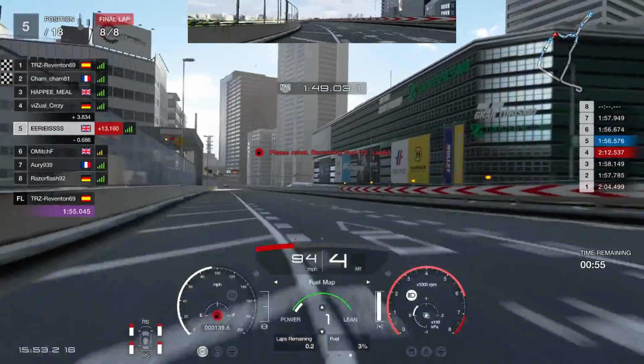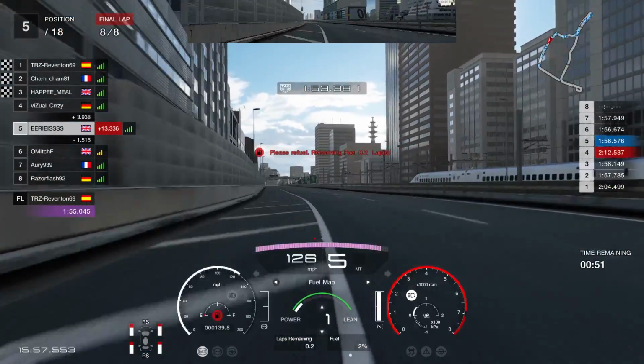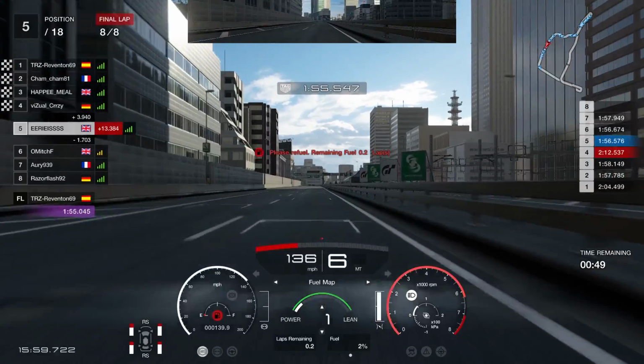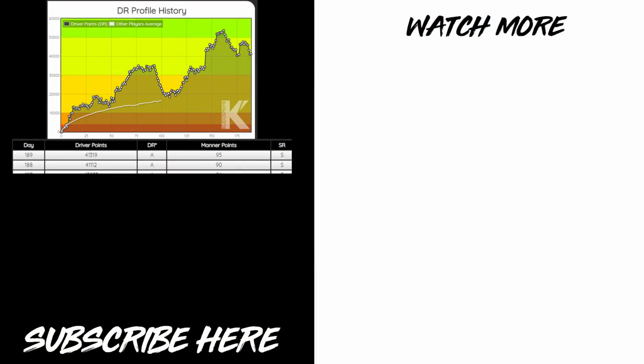So for the final time the Brit hits the wall, he gets more of a penalty, and then we come up the inside to take 5th place. So as we cross the line there, let's have a look at our driver rating, which has taken a hit over recent weeks, but I'm hoping this will be the start of us going back up. But for now, that's the end of the video, guys.